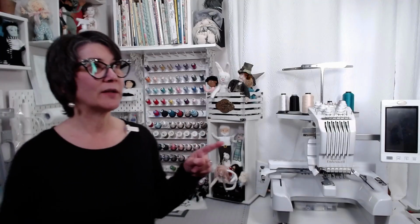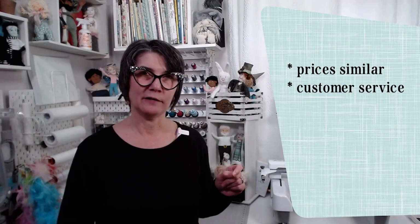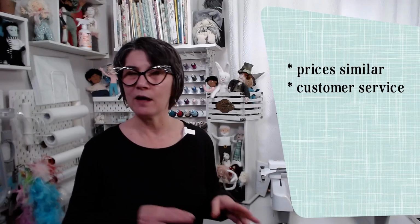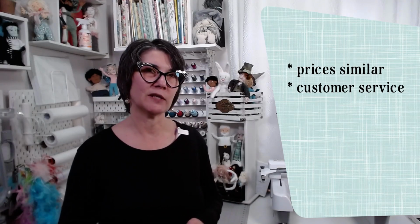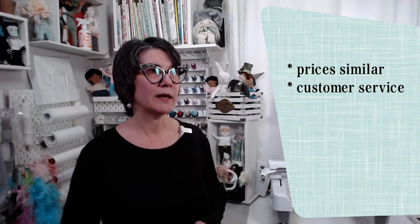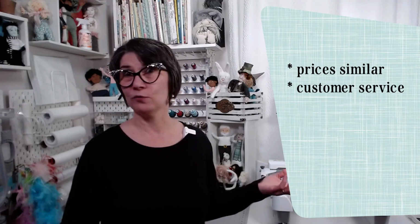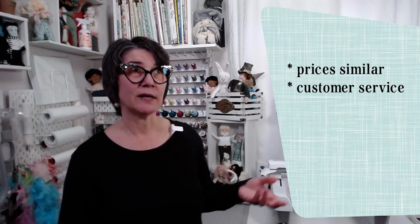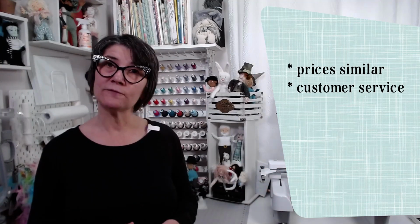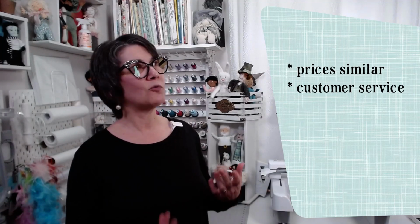As far as buying online, you won't necessarily get a better price when you buy online. Normally you can on other products, but with these embroidery machines, the manufacturers have set prices or minimum prices, and so an online dealer is not allowed to charge less than a showroom dealer. So you may not be saving money. Now they might be able to throw in more extras for you, so you might be able to get a better deal. But that's questionable.